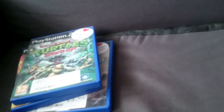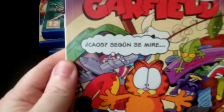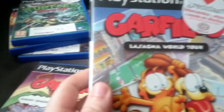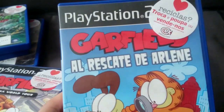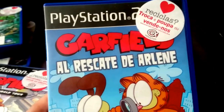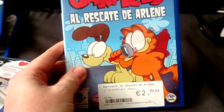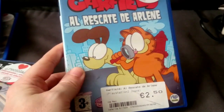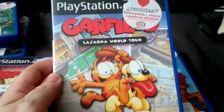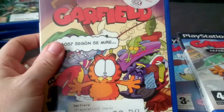Now whilst I was there, the only other ones I got were these. It was 3 Garfield games. Garfield something, €3.50. Garfield Lasagna World Tour, €3.50. And Garfield Al Rescate de Arlene, sounds like The Rescue of Arlene. I looked it up, the UK version was called The Search for Arlene, something like that. The Lasagna World Tour I couldn't find in the UK. It probably was released, but I couldn't find it, and this was as well.